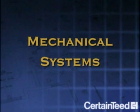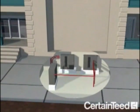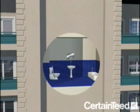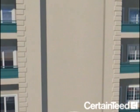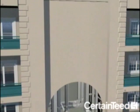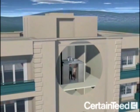The mechanical systems include such things as the heating equipment, the air conditioning system, ducting throughout the building, ventilation systems, bathrooms, fountains, and elevators. Many mechanical systems have an obvious purpose, such as providing cooling or heating to a building, but they frequently have a less obvious effect, such as increasing the airflow in or out of the building.